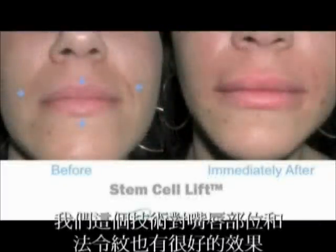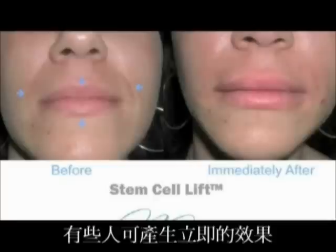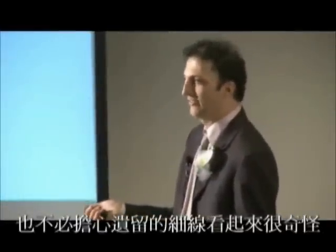Lips, when we do the lips, they look good, and we did the laugh lines. So I'm just showing you how some people get less swollen, and some people get more swollen right after the procedure. Here, we can do it in men. In men is great because there's no scars. You don't have to worry about hiding the hairline and looking different. Men don't like to have anybody know that they've done anything.